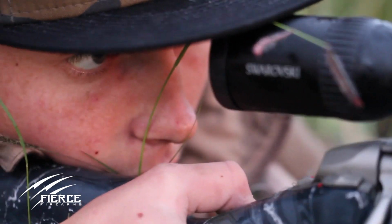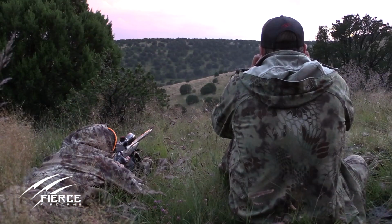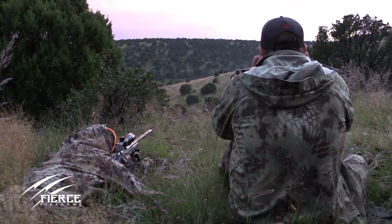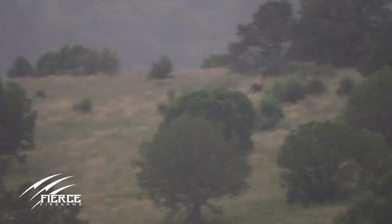And Gage, what were you shooting right there? What rifle? Fierce 300 RUM, CT Edge, Barnes bullet, Swarovski Optics. We've been fighting this rain and fog and the scope fogging up, but I'll tell you what, hopefully it pans out. So we just need to go. I don't think that bull went far. He hit him right in the front shoulder. Let's go check him out.